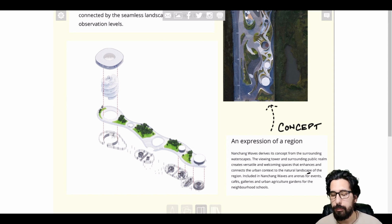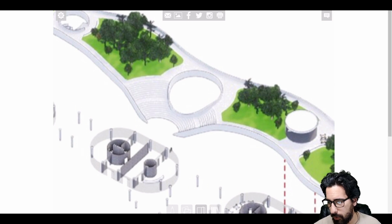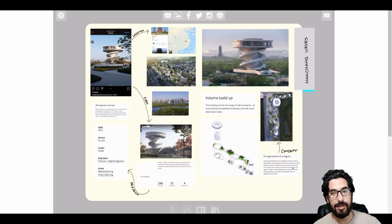That's of course followed by that double helix ramp, which connects that horizontal park at the bottom with the observatory above. And then it's made up of program, and the program includes areas for events. You can see some sort of amphitheater that's open right here at the bottom, and it also includes cafes, galleries, and urban architecture gardens for the neighboring schools. After some time, the project has now finally been completed.